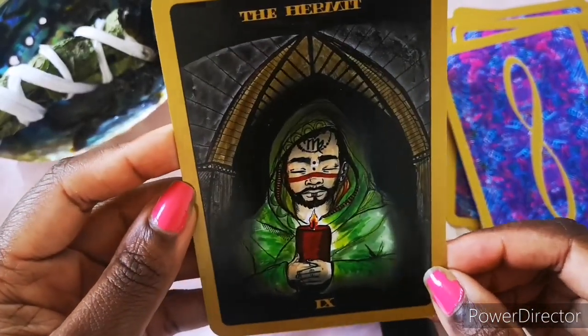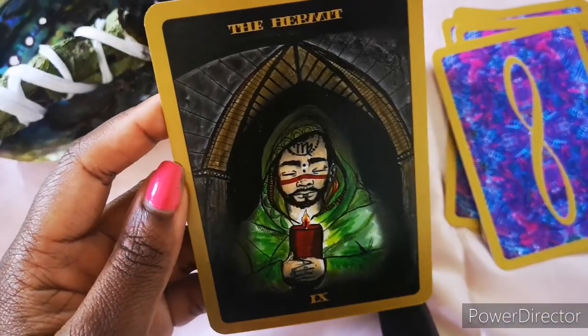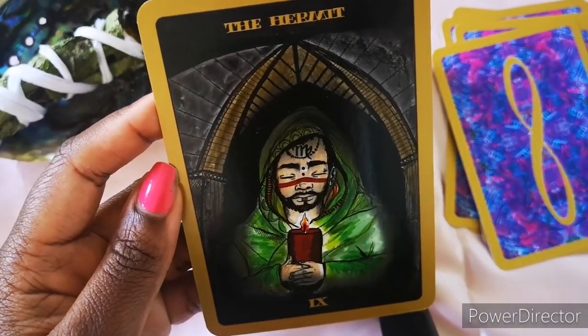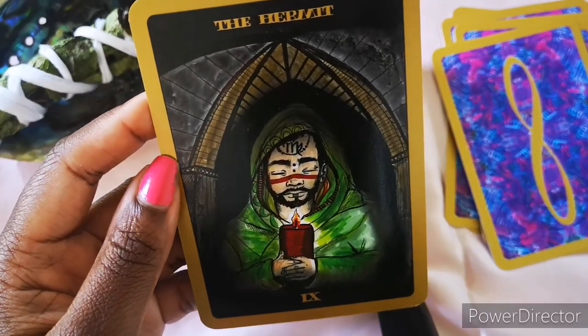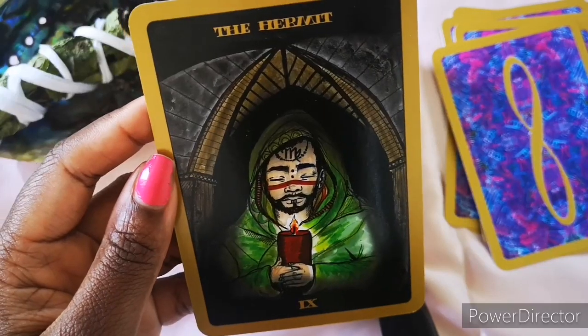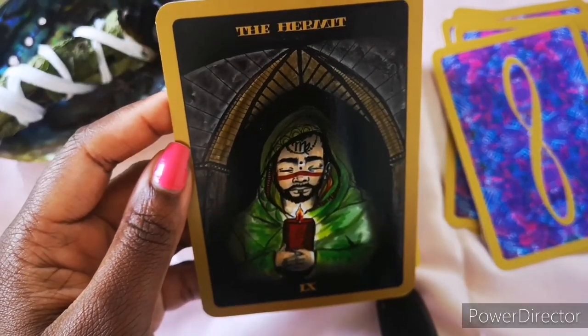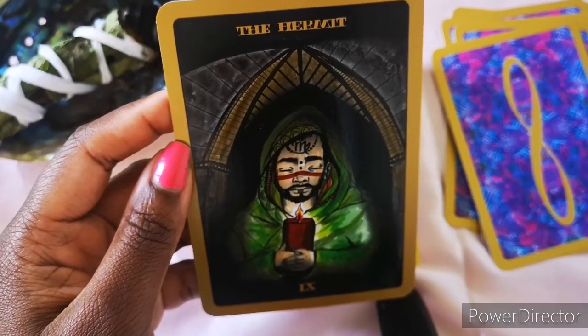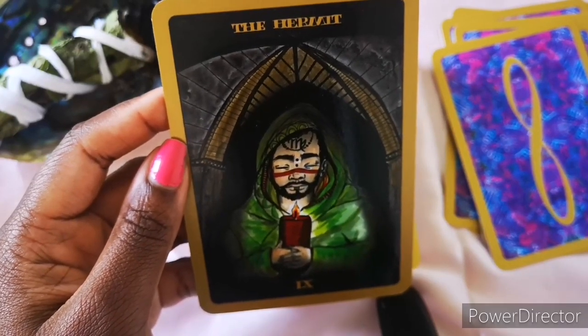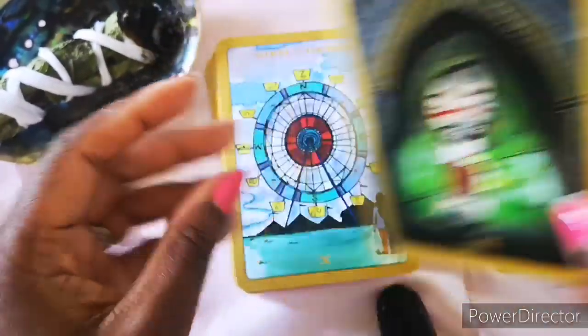And here we have the Hermit. He's in a dark cave with a single red candle, meditating, closing in on his thoughts. Very lovely card. Well, he's got Virgo on his forehead, but I'm just trying to see if there's an Adinkra symbol for this card. There isn't, but it's beautiful.